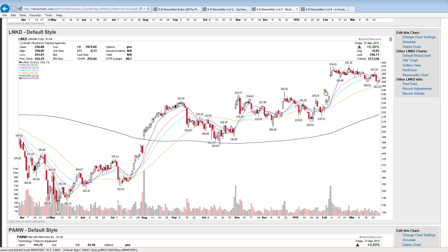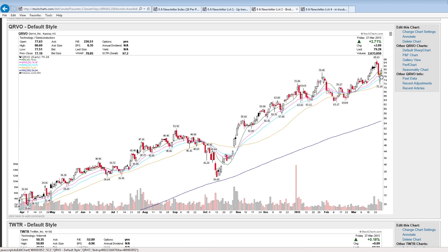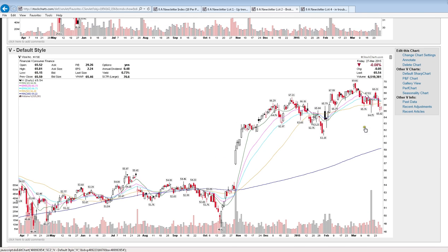LinkedIn also had a breakout right here, gapped up, and pulled back to the 50-day moving average, also a buy point. Palo Alto Networks, this one already rebounded from the 50-day moving average, so it's a buy point. QRVO, pulled back and rebounded from the 50-day moving average, that's a buy point. Twitter, breakout from $50.11. Now it pulled back near that price, so it's a buy point.